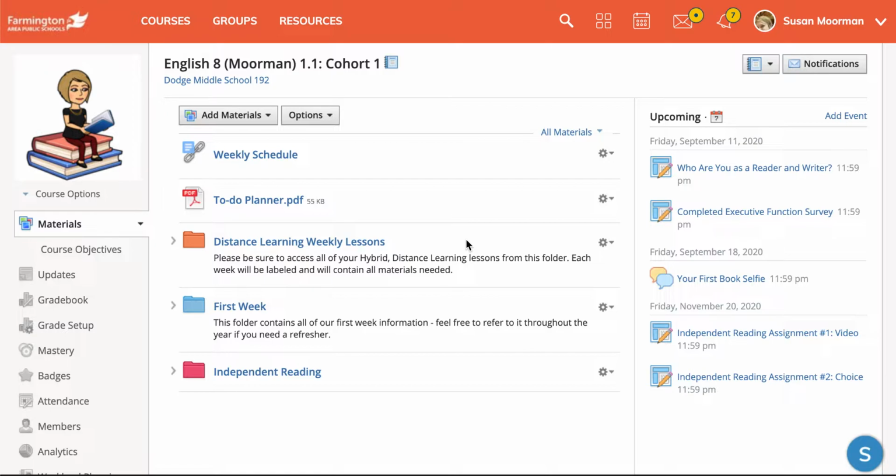If you are in Mrs. Bacher's class, yours will look similar. It's not going to look the same, but the information I'm going to give you is the same for either class. So, this is what you'll see if you're in my cohort or in my classes for sections. The first place that I'm going to ask you to go to is where it says Distance Learning Weekly Lessons.